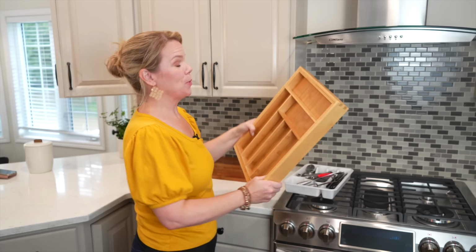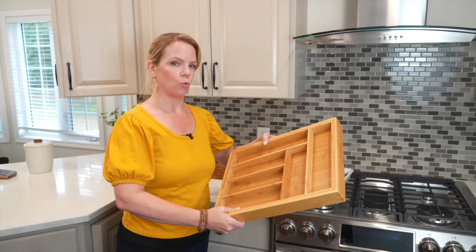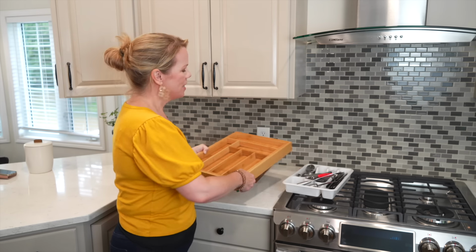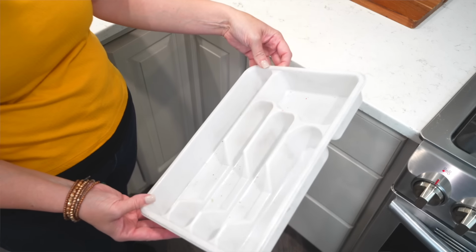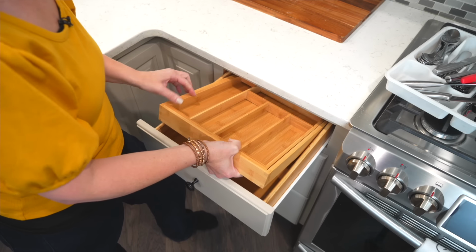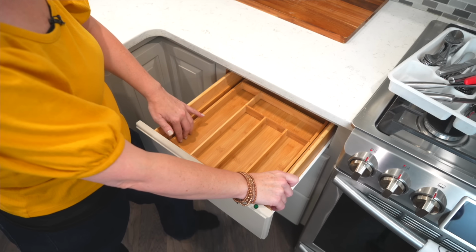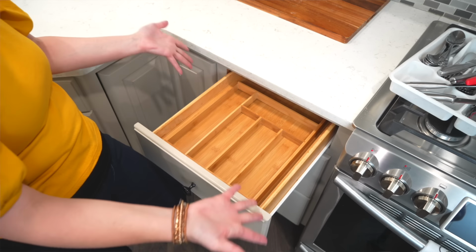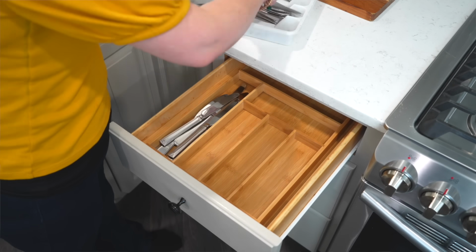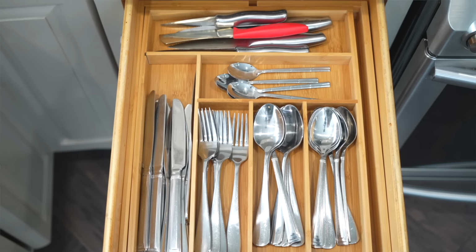I'm very excited about this cutlery tray. It was super cheap from Amazon, but I've never had a grown-up cutlery tray. I've always had the one from the dollar store that for some reason is constantly filled with crumbs. Now I'm going to have a fancy bamboo one filled with crumbs. And I love that you can expand it so it perfectly fits the drawer. Listen, if you don't have a fancy cutlery tray, it's around $15 and I say treat yourself.